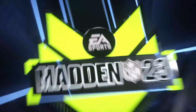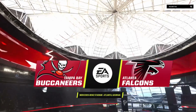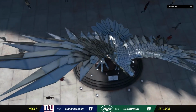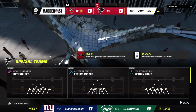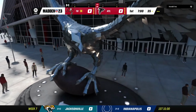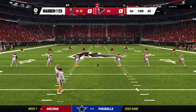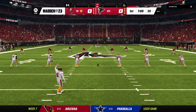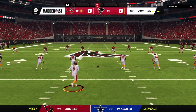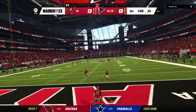First opened in 2017, there's a look at the beautiful state-of-the-art Mercedes-Benz Stadium here in Atlanta, GA. Today we've got a matchup here in pivotal Week 7 between the Tampa Bay Buccaneers and the Atlanta Falcons. Getting toward the halfway point of the NFL season, Week 7 is underway on EA Sports.